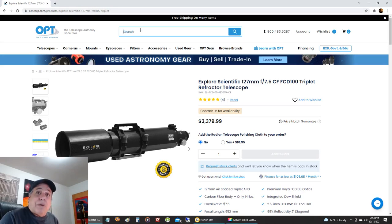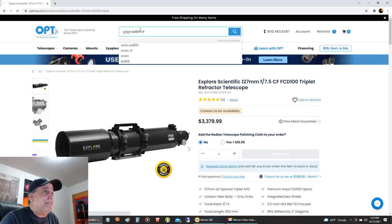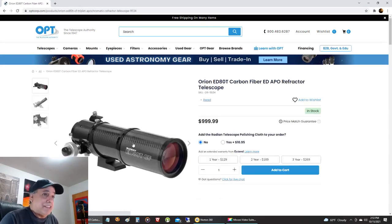How about the scope I retired in the basement, my Orion ED80TCF? In stock. The one I don't even use anymore is in stock. So there you go. If you want to buy a scope, they got that one.